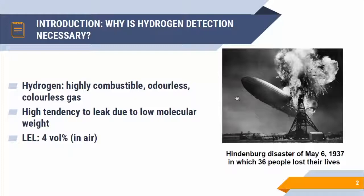So in this work, three methods have been used. Firstly, using activation energy, secondly, using the response versus temperature, and thirdly, using the principal component analysis, we have selectively identified hydrogen from carbon monoxide.